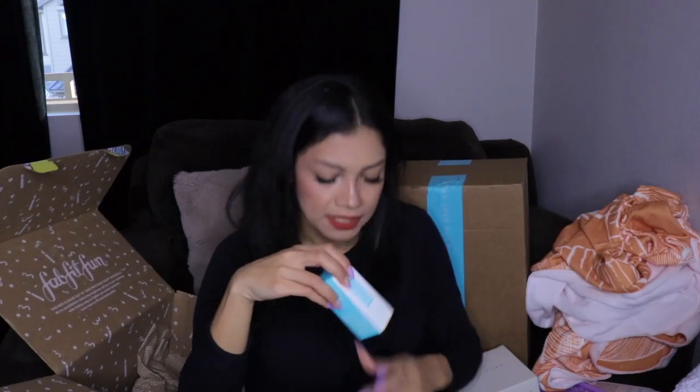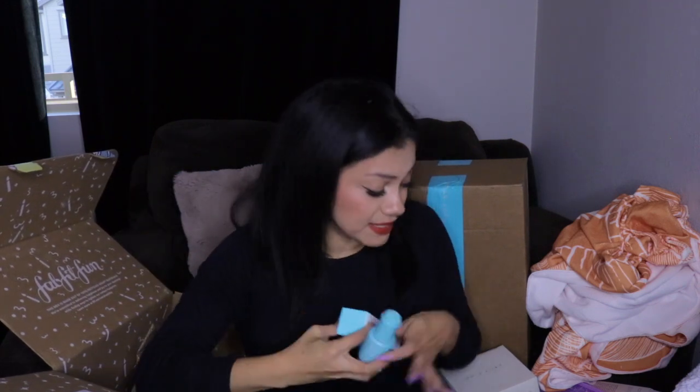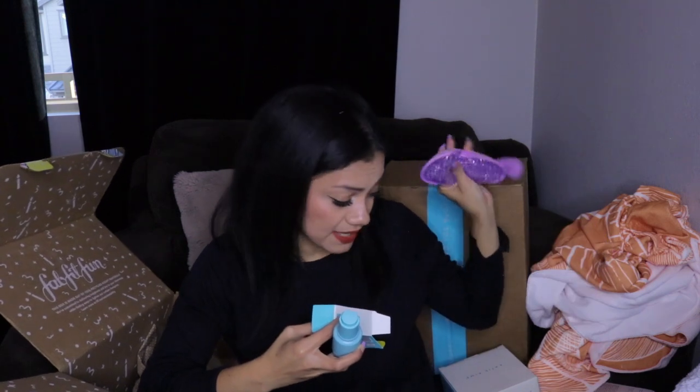I have 6 items. So this is the least amount, but that doesn't actually affect MSRP because the one item is sometimes more expensive than the bundles of multiple items. So you might end up with a more expensive box with 6 items and a less expensive box with 8 items. So it's up to you. They have some flexibility. This is if you are annual, you get to customize it all the way through. I also don't know what is number 6, but I'm assuming it's either this or the towel, just based on the quality of the other products.